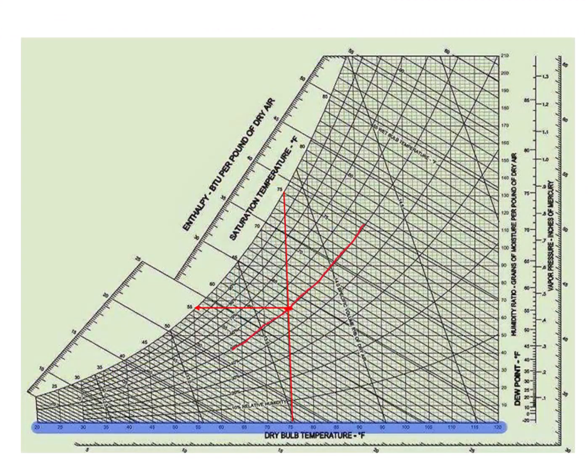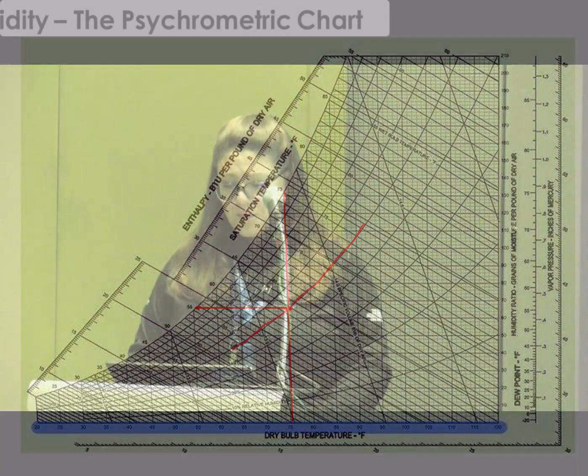So let's take a look at a standard room at 75 degrees and 50% relative humidity. Now, to find your dew point, you simply draw a vertical line from the bottom of the chart up to the saturation curve at your desired dry bulb setting. Then find your desired relative humidity curve and trace that line. Mark a point where those two intersect and draw a horizontal line from that point to the saturation curve. This is the dew point at your desired dry bulb and relative humidity. So the dew point in this example would be between 55 and 56 degrees.